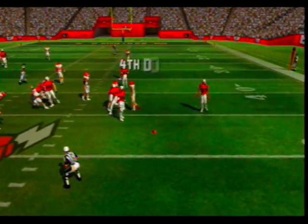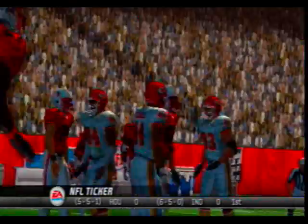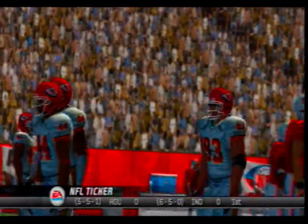They'll bring the blitz. Near the intercept. And they'll have a fourth down now after no connection on that short pass.